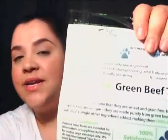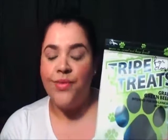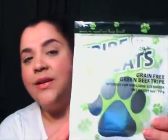Another plus side is, here's the ingredients list. Green beef tripe, that's all that's in there. But they do smell, but of course the title gives it away because green tripe means it hasn't been washed or bleached or whatever they do to clean them. You get the whole thing in the green beef tripes. They're untouched. Yummy. So they love those though.